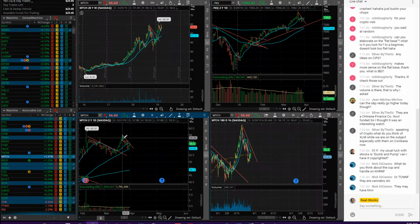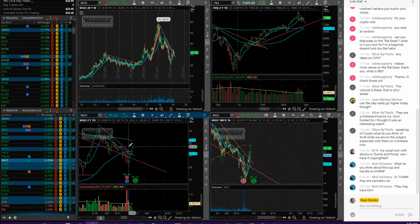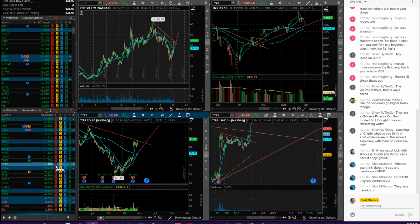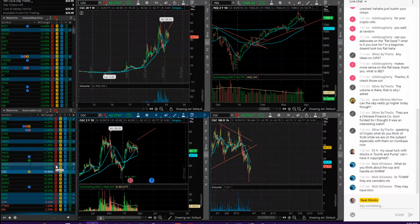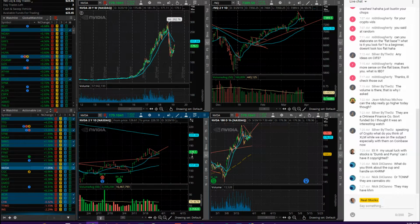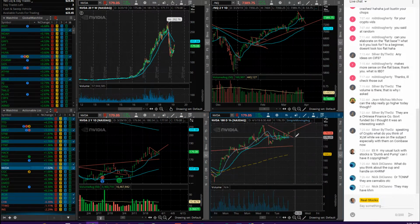Match.com looks like it may try to rally back up. Winnebago pulling back a little bit. Citra pulling back a little bit. Nvidia, what's that doing? Yeah, that gapped up pretty high. Not pretty high, but you know what I'm saying. And then pulling back down a little bit.